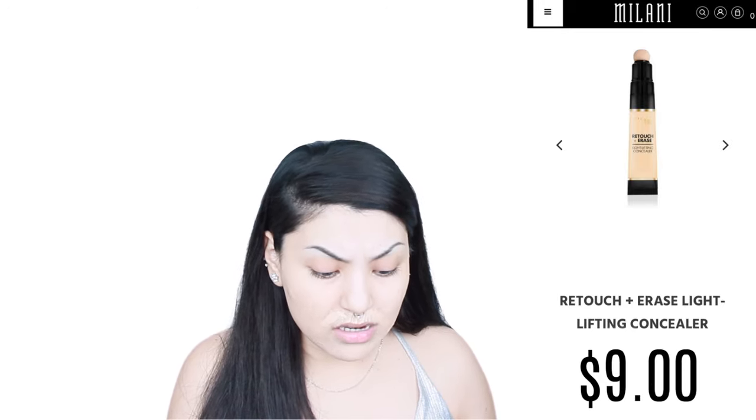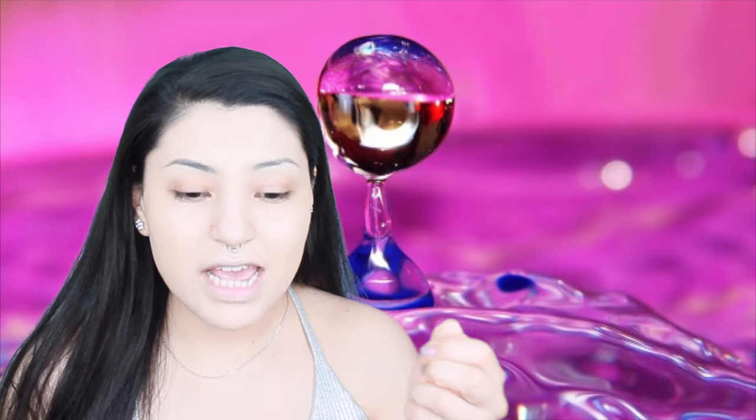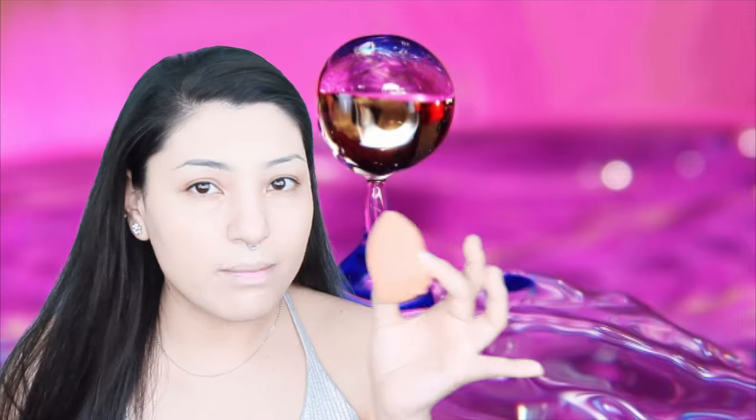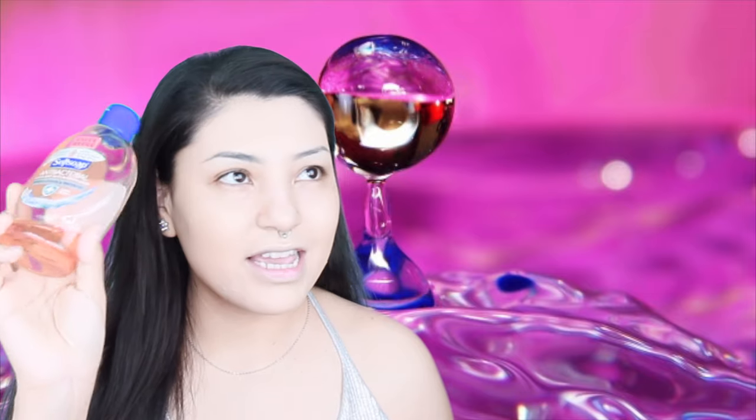I'm paying almost $10. I need a new Real Techniques beauty sponge. I go through these like no one's business because I literally beat my face, you know? And I wash my beauty blenders a lot. I clean them, and that's why they get messed up so bad. I don't want any bacteria on my sponges because I do break out. So this is perfect. You can get this at Dollar Tree, Target, anywhere, and it's super cheap. It's like 98, 95 cents. Walmart has it for like 90 cents.